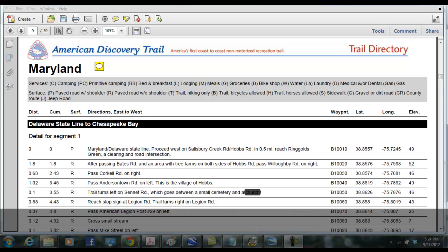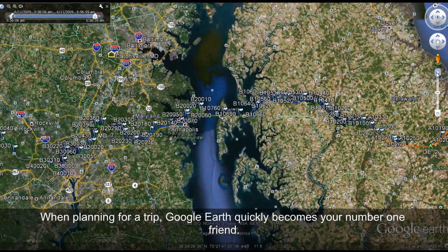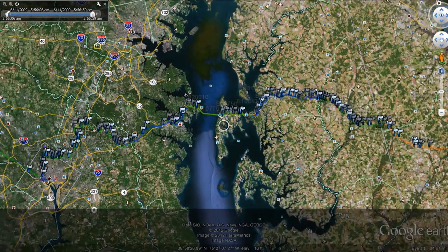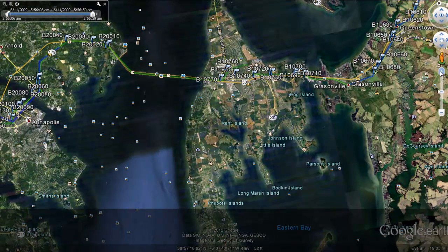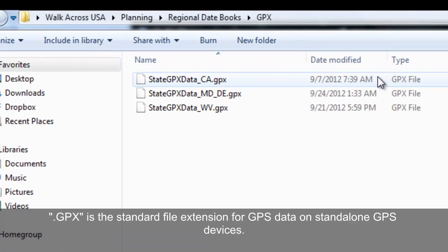It's also important to point out that the waypoints listed in the guidebook correspond to a point that has already been plotted on a map. Here, in Google Earth, you can see each point that is discussed in the guidebook. These waypoints are saved as .gpx files that can be transferred to other mapping software, for example, software that allows you to view topographical maps.